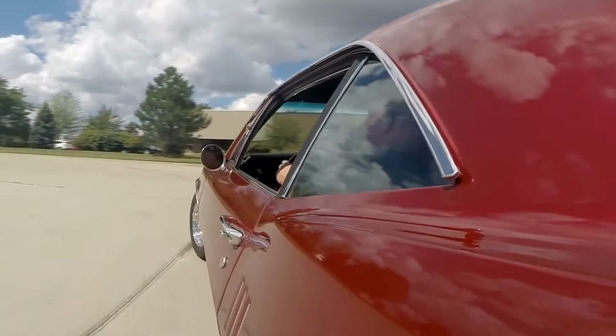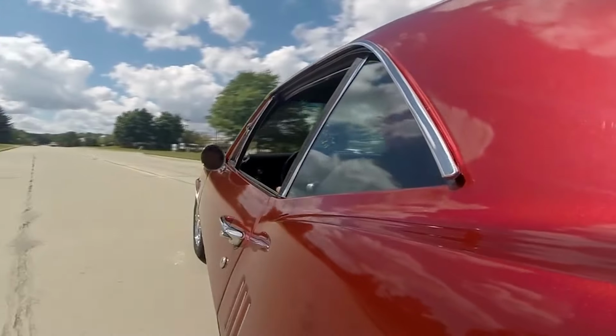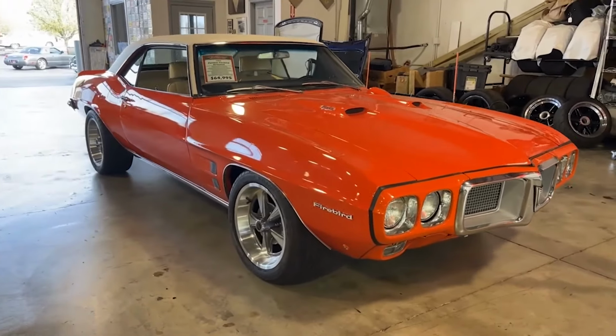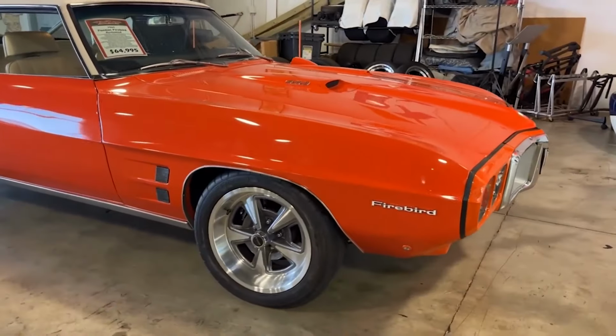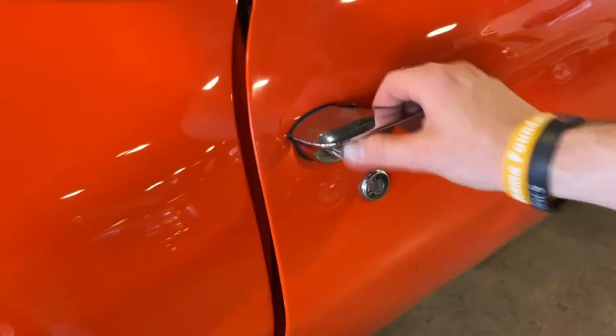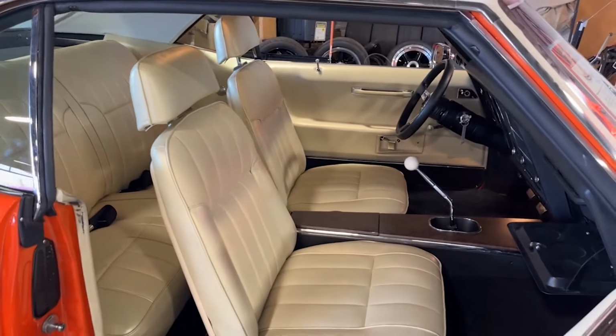Likewise, the HO models for 1967-68 will have similar stripes broken up by H.O. on the front fender. The 326 and 350 models had badges on the rear edge of the hood bulge for all 3 years.